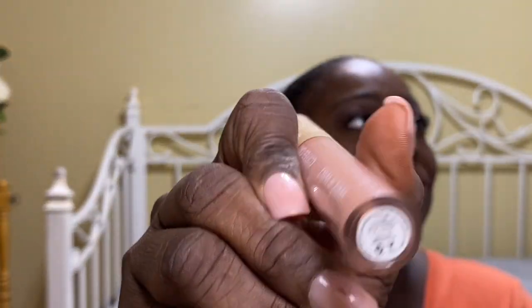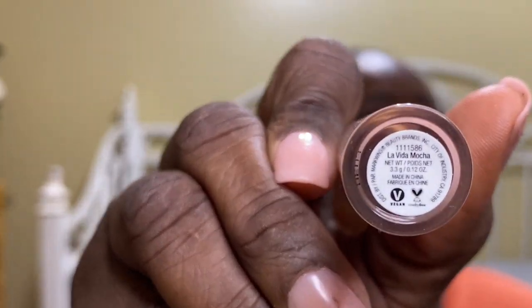For lip gloss, I'm going in with the Wet n Wild Coffee Cat from the Coffee Cat collection, and this is in the color La Vida Mocha. And I'm just using that in the middle just to add a little more juiciness to the lips.